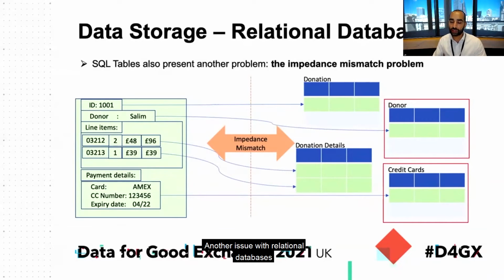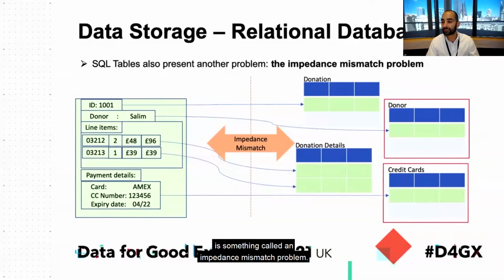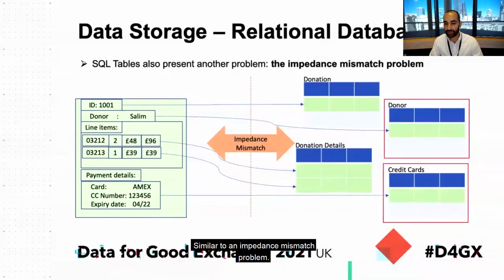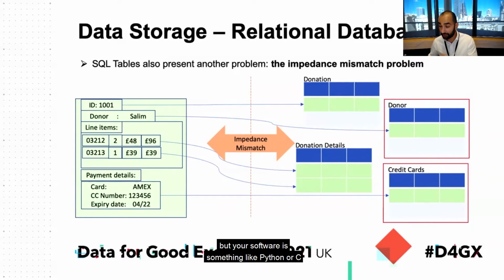Another issue with relational databases is something called an impedance mismatch problem. Technically speaking, you can think of it as, say you have a flashlight, right? And the flashlight works off of 2 AAA batteries. But you decide for some reason to link that flashlight to your car battery. Don't try that at home, but the result will probably be you'll burn your flashlight. Similar to an impedance mismatch problem. The impedance mismatch problem appears where your database is a relational database, but your software is something like Python or C or Java, for example, right?